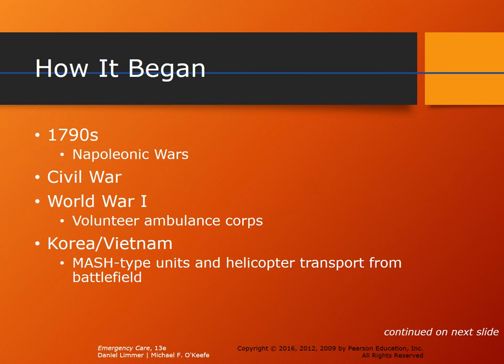So in the 1790s, it was found that individuals that were not killed in battle typically needed significant medical treatment. So to get them away from where the battle was occurring, horses and carriages were utilized to drive them to an area that is away from the battle so that they could be treated by, at that time, surgeons, doctors, and what would eventually become nurses. This was furthered even more during the American Civil War in the late 1800s and the way that they provided care, again, off the battlefield.